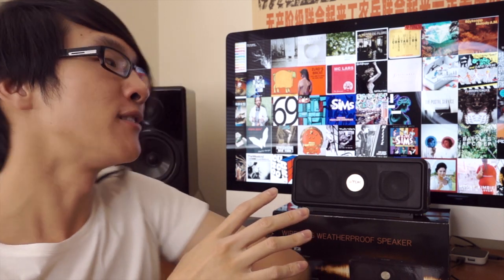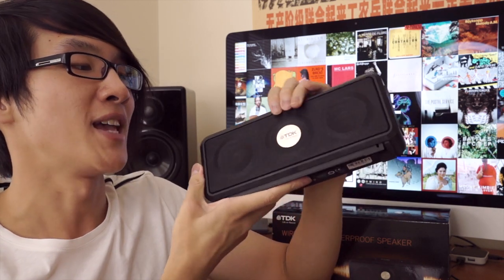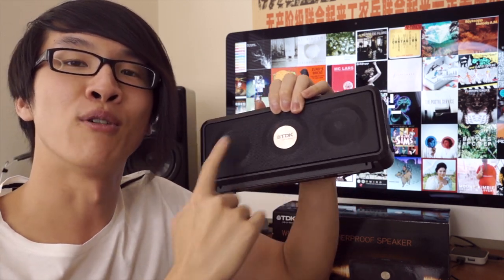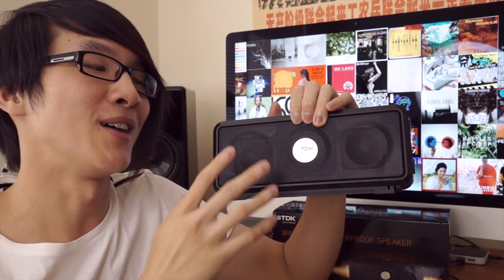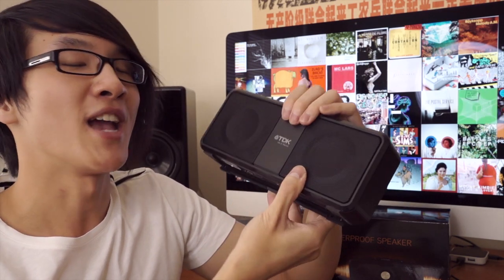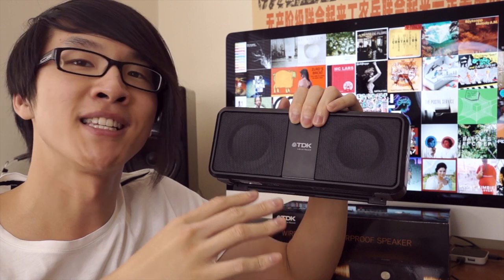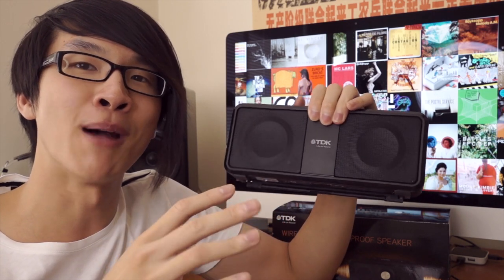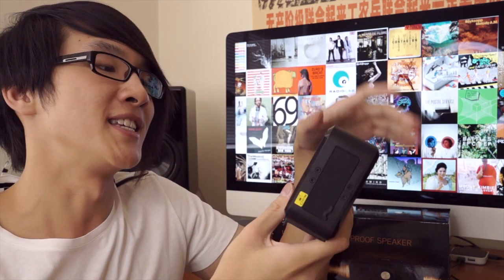Now the A33, as I mentioned before, is packed full of quite a number of drivers. So we have two 1.5 inch full range drivers here and then apparently a 2.5 inch subwoofer driver here, if you can call a 2.5 inch driver a subwoofer. And then we have two 3-inch passive radiators on the back. And what a passive radiator is, it's basically a speaker driver diaphragm without a magnet. So it's completely passive, but it exists just to increase the overall efficiency of the sound.